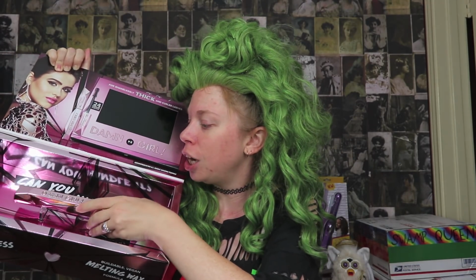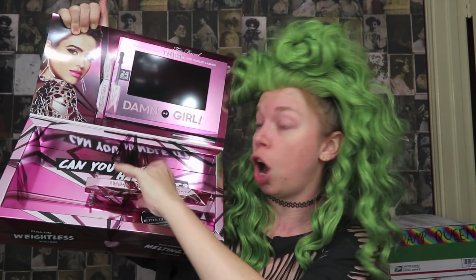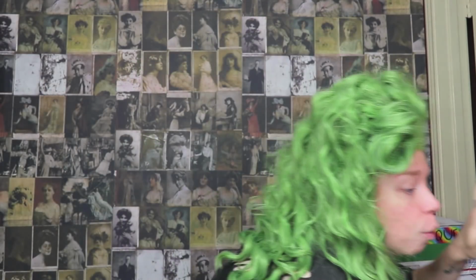Anyway, look at this. Okay, I opened this PR package, and just imagine my shock and complete impressment when I thought this was the component. Can you imagine if your mascara was actually this big? I'm living for this. If they made a mascara that was realistically this big, I would forever only use that product, because it's just, look at that. Look at that. Okay, wig off.